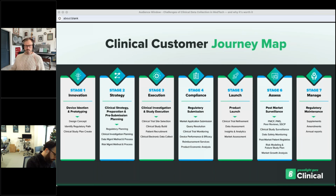In terms of high-level timelines, this is looking at the entire life cycle of a product, but the overall timelines really depend specific to the studies, the clinical activities. They depend greatly on the scope of the study and the length of the follow-up of the studies. Some studies lasting just a matter of months, and other times they can last upwards of 5 years with long-term follow-up. And I saw a lot of that in the class 3 world.